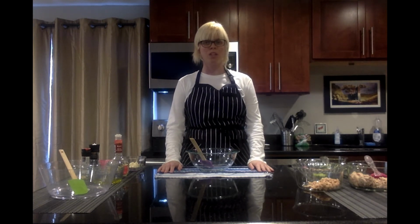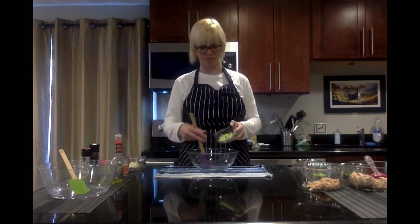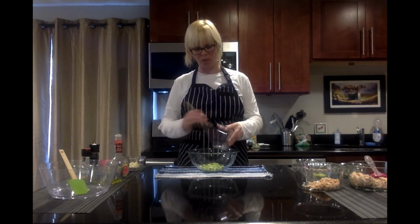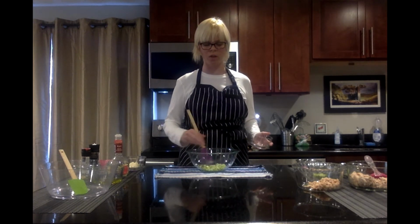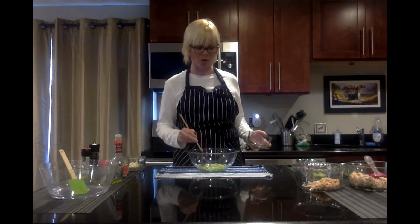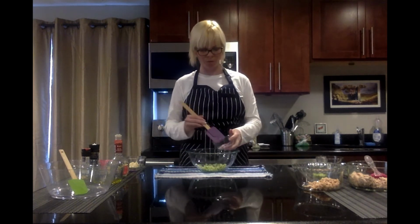The first ingredient that you want to add is a half cup of celery. Celery is also high in fiber, and fiber helps us feel full a little bit longer. So it's good to include fiber in your diet to maintain a healthy weight or if you're trying to lose weight. And then next we have 2 tablespoons of red onion.